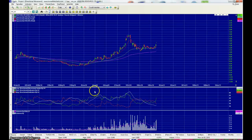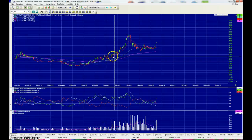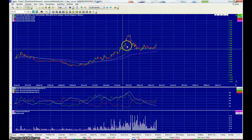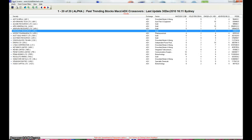And yeah, that's a 13-day moving average. If you traded with that 13-day moving average, you would have taken your exit up here, if you're a really short-term trader. But anyway, I don't like that enough at the moment, so I'm not going to put that on my watch list.